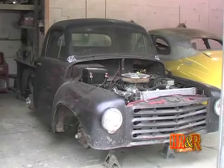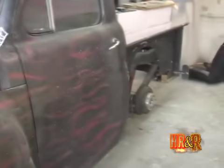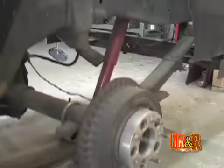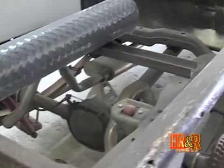We've not had the opportunity in the past to bring you a rat rod. A rat rod's a whole different kind of vehicle. It looks ratty, doesn't it? Well, it's supposed to. It's supposed to look like it's never been fixed. It's supposed to look like pieces and parts of another vehicle.